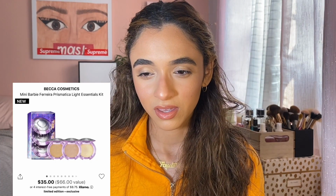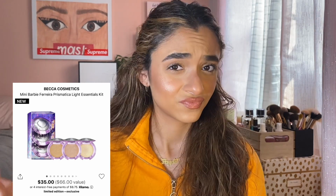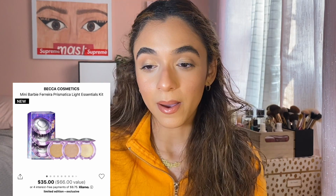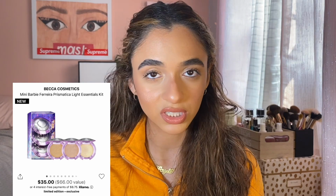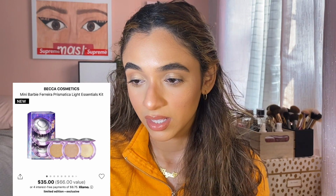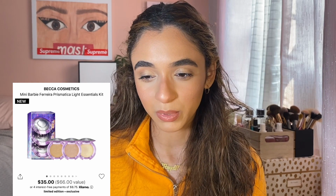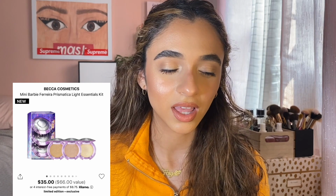Highly recommend. Okay, so this last product is the highlighter set, the Becca Cosmetics Mini Barbie Ferreira Prismatica Light Essentials Kit. I don't know who that is. It has 3 mini shimmering skin perfectors in Champagne Pop, which is soft golden, pinky peach pearl, and Vanilla Quartz, which I have. I adore it. I love it.